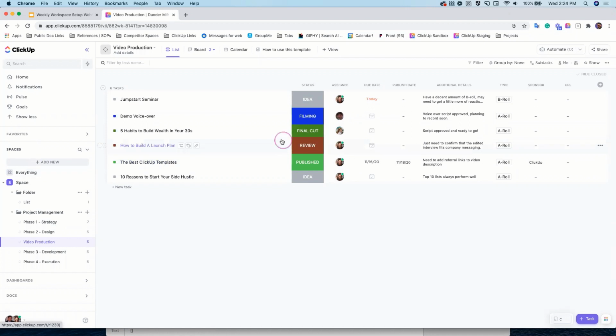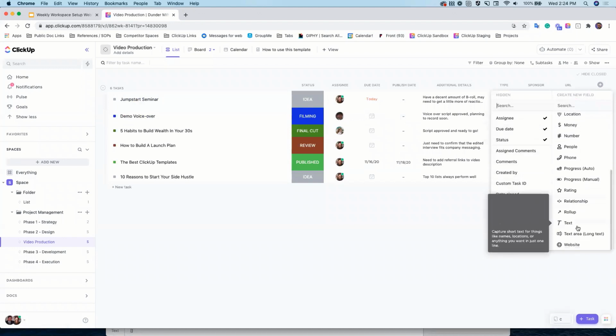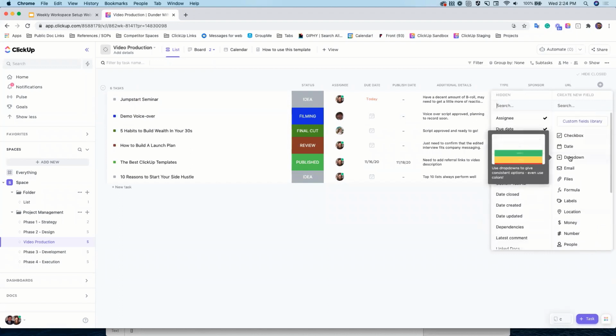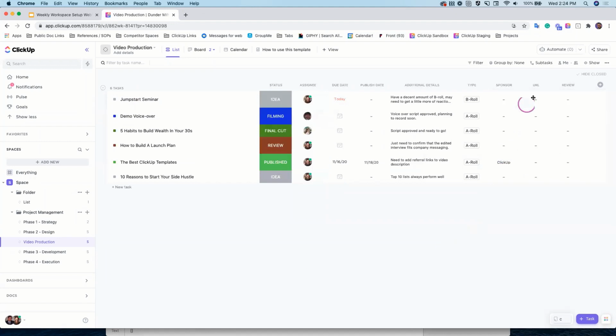Okay, so here we go. We have a list view, right? And that is going to put all of our tasks into a list. We have the ability to add additional custom fields here. These are brand new custom fields that we can add, right? Everything from relationships, phone numbers, money columns, location, labels, drop downs. This side are custom fields that already exist on this task that we can just choose to reveal, right?